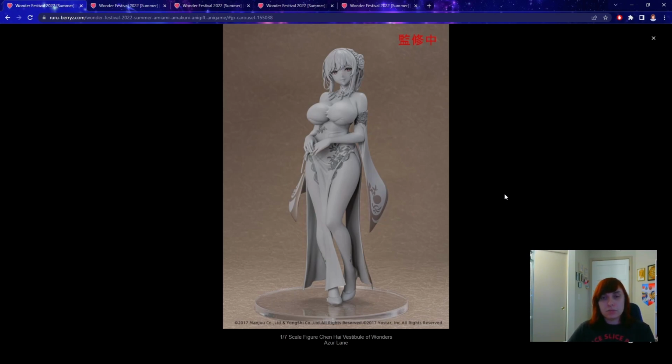But I really want to see the colors for this one. I don't know how they could mess up the colors for this. I suppose it's possible. And hopefully it's a good price, because I do like this one a lot.